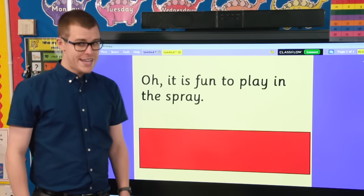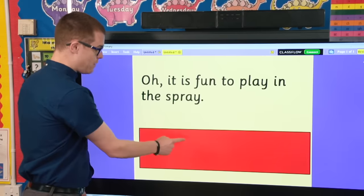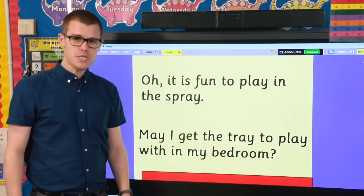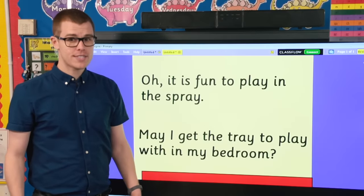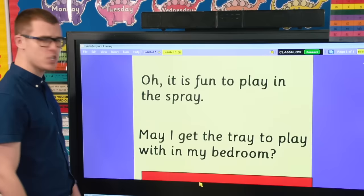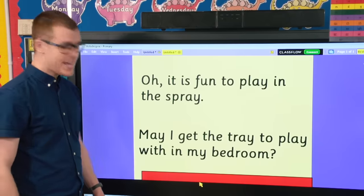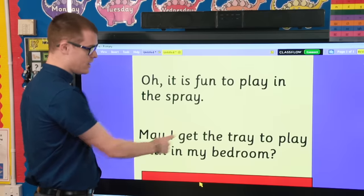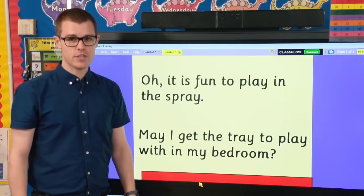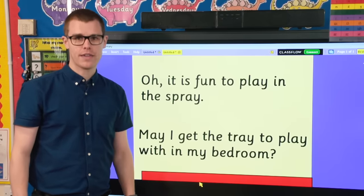Right, children, now I have another sentence for you to read. Here it is. Can you see any words with today's grapheme A? Have a close look. Yes, may, tray and play all have the digraph A written with the letters A-Y.